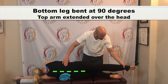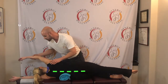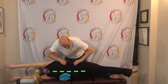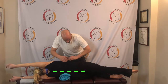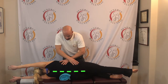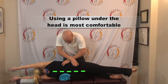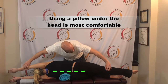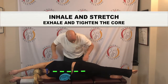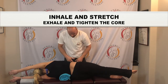So she's going to straighten this leg out and stretch towards this way. And then she's going to take her arm this way and stretch out. We're going to open this up. And we actually open up the concavity right here. Good. And breathe in. And exhale and tighten the core. And breathe in. And stretch as you breathe in. Good. And exhale and tighten your abs. And breathe in and stretch. Good. And exhale and tighten the core.